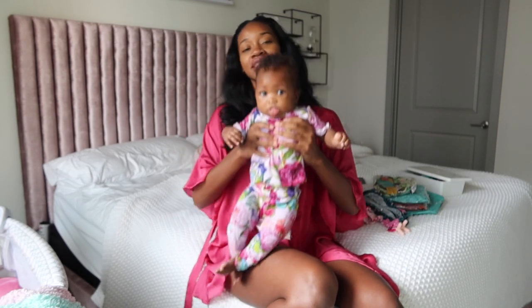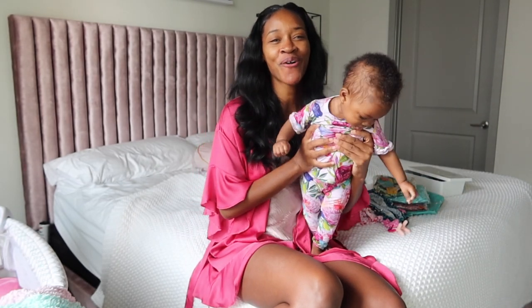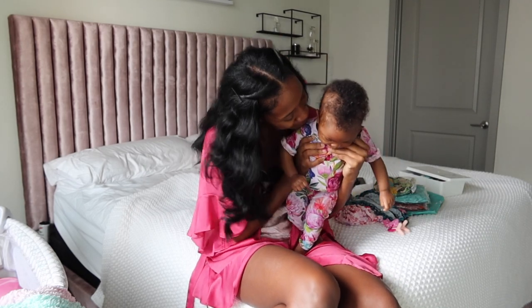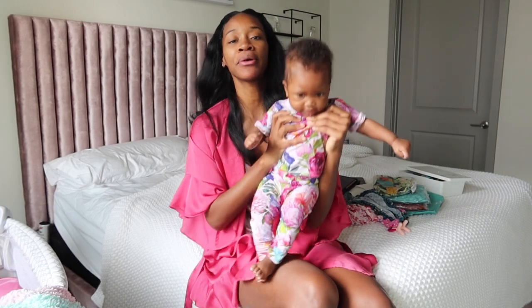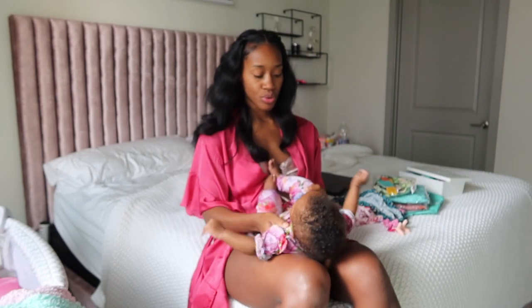But don't you just love the colors? And I just can't wait till she can walk around and crawl, and I can see her little body go. I can see her little body go, mama. How perky. So I'm going to show you guys the 6 to 12 months.